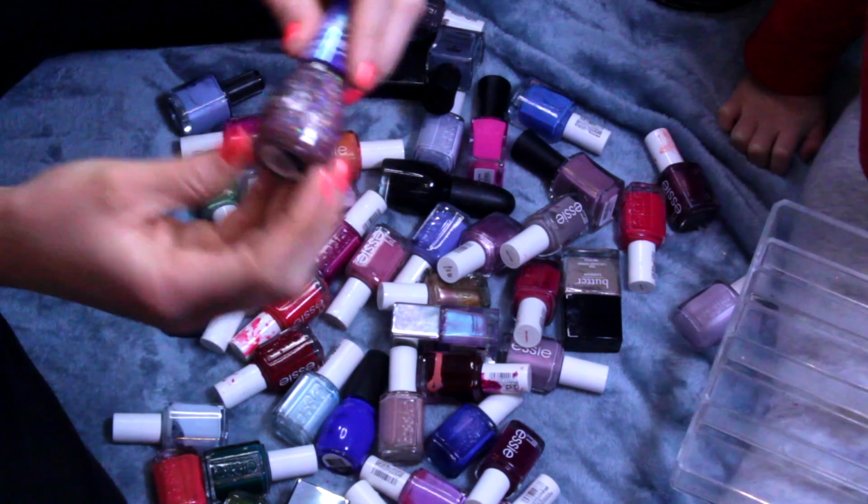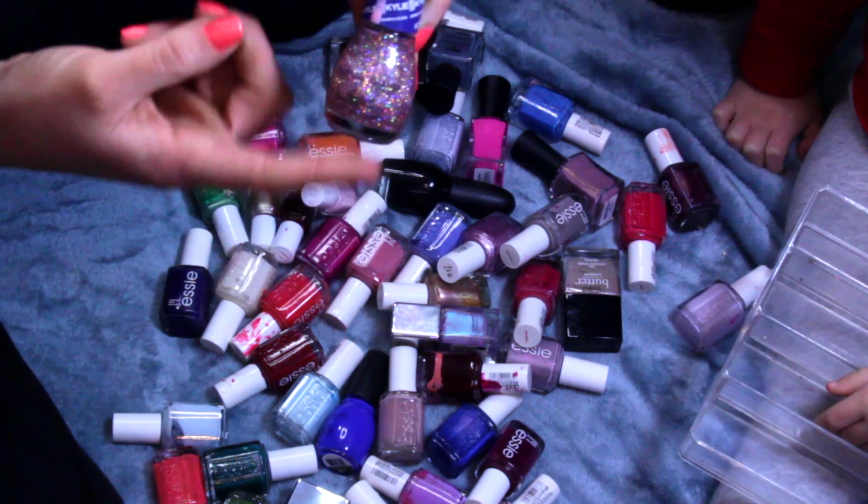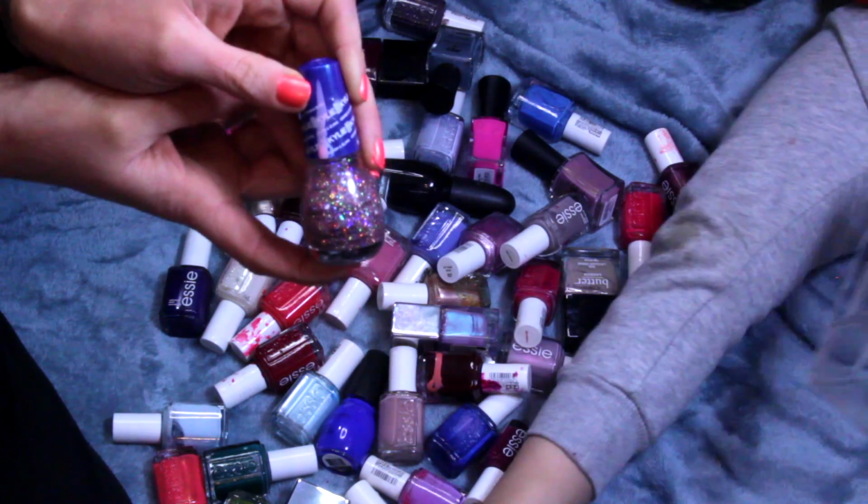Okay, so hopefully the lighting's a little bit better. This next one is from Sinful Colors. It was one of the ones in collaboration with Kylie. I just don't particularly care for glittery nail polishes, so I'm going to get rid of this one as well.